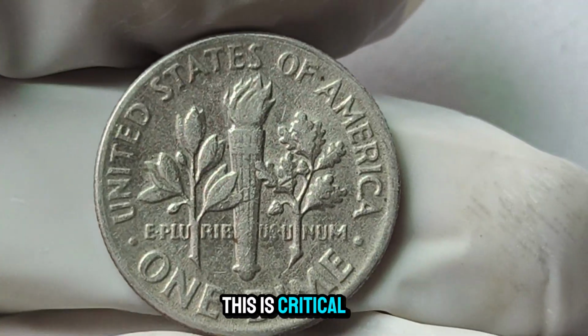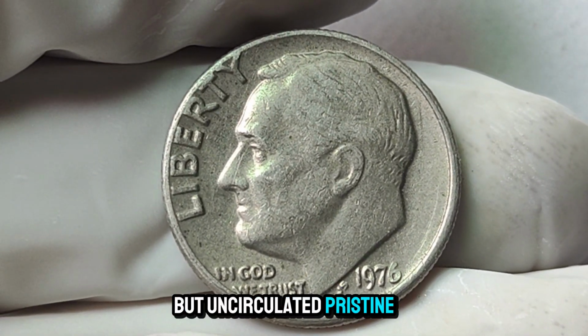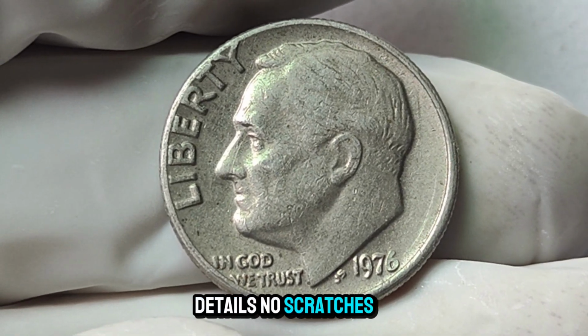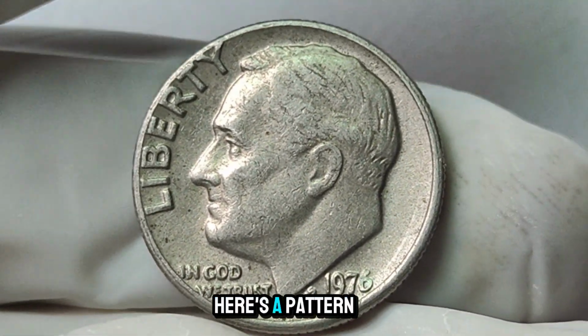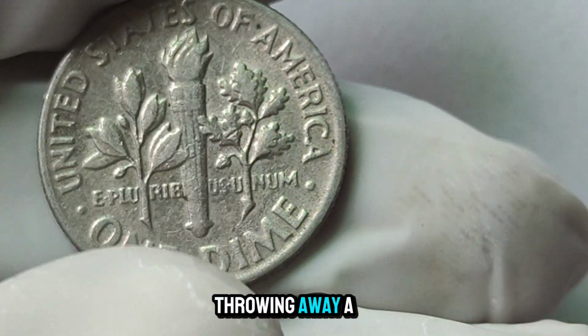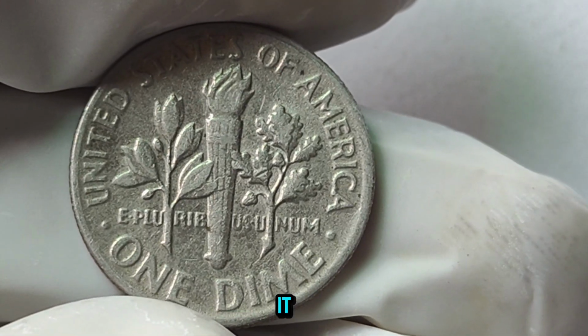This is critical. Circulated dimes won't fetch six figures, but uncirculated, pristine examples can. Look for sharp details, no scratches, no discoloration. If it shines like a mirror and has that fresh mint luster, your heart should be pounding. Here's a pattern interrupt: why are we all trained to panic over a gas bill but never over throwing away a potential $1 million coin? It's wild, isn't it? Back to business.